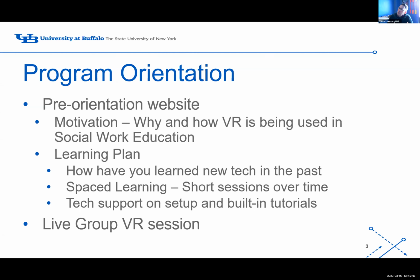And then during the 2-day orientation program, right before classes start, we actually met with them for an hour in a VR session, in a VR classroom, so that they could get to know each other in that space, experiment with the technology, and see how that was going to work for them. A very low stakes way for them to learn the technology, but get comfortable enough with it so when they had to use it in their classes, they would have that familiarity.